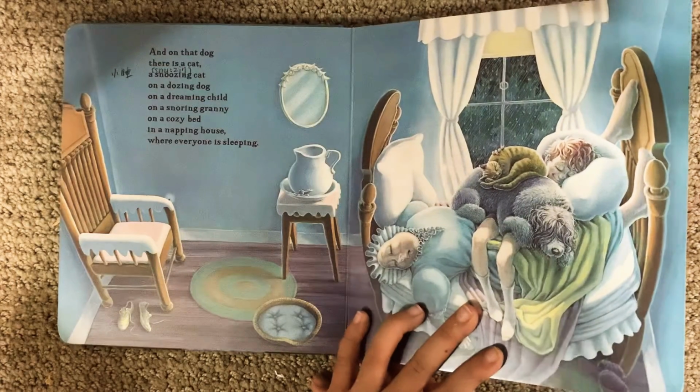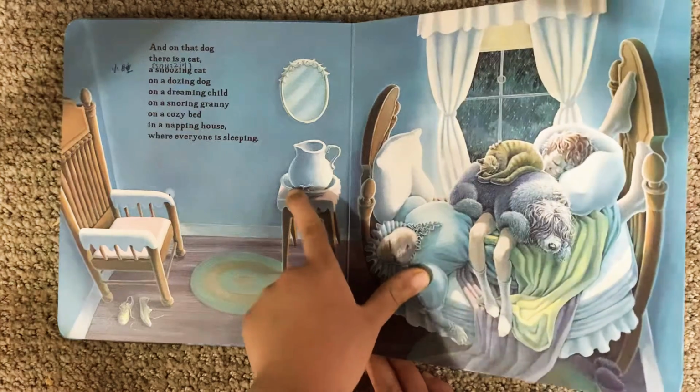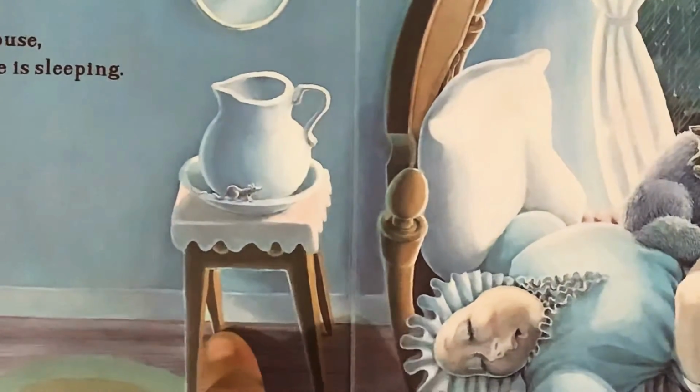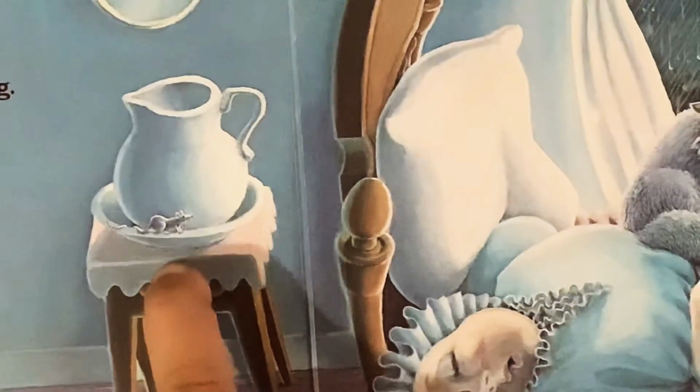Oh, guys, you see that tiny little mouse right there? We'll zoom in. See that tiny little mouse right there? Okay.